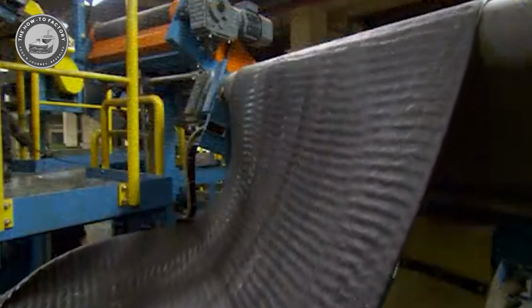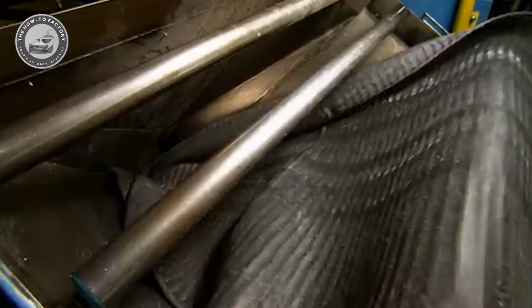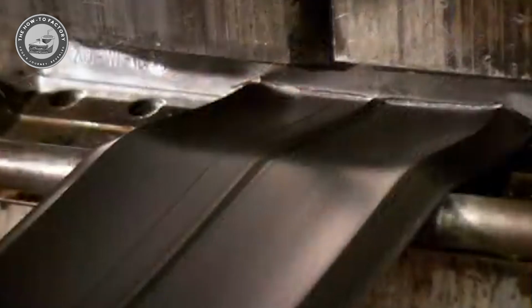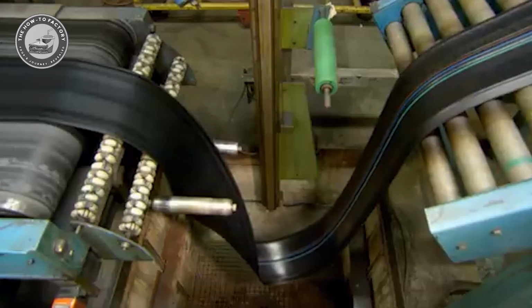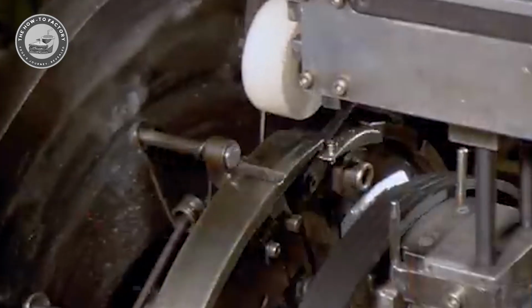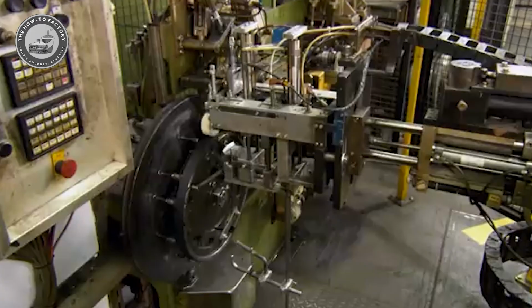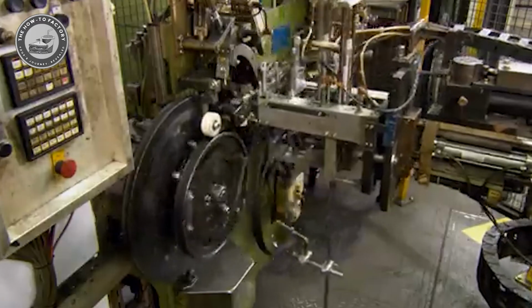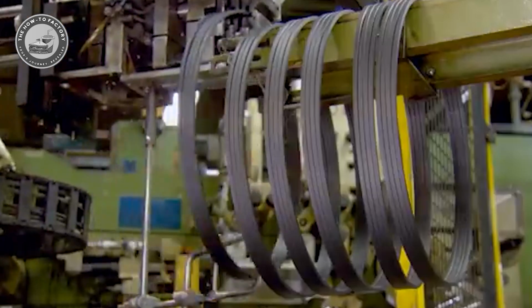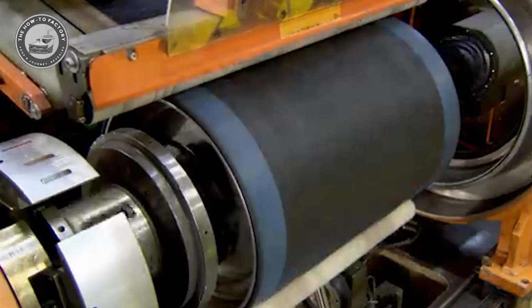Next, the rubber is flattened into sheets and combined with layers of fabric or steel cords. These cords give the tire strength, helping it resist punctures and maintain its shape while driving. The sheets are rolled out and cut into precise strips for different parts of the tire: the sidewalls, the tread, and the inner liner that holds the air. Each component has its own specific recipe and properties.